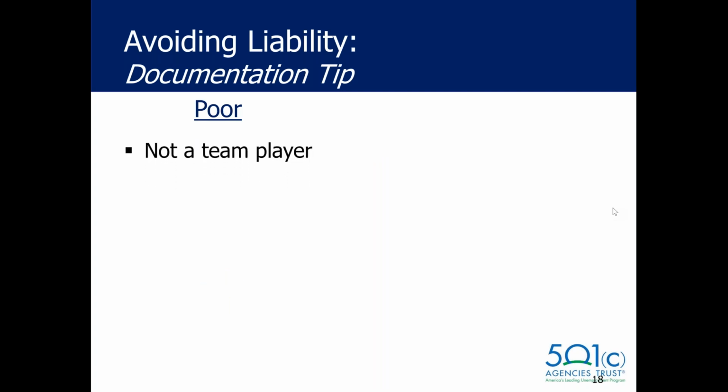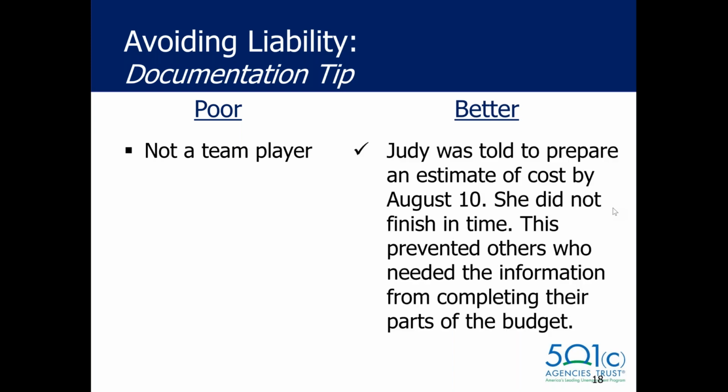Don't just tell somebody they're not a team player. Explain to them what that means. Such as, Judy was told to prepare an estimate of costs by August 10th. She did not finish in time. And what did this cause? Well, this prevented others who needed the information from completing their parts of the budget.